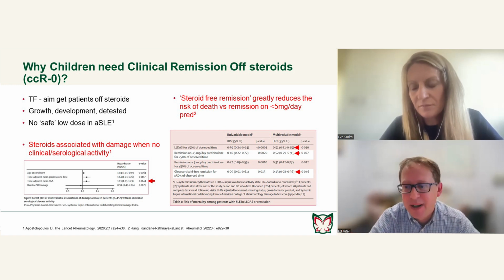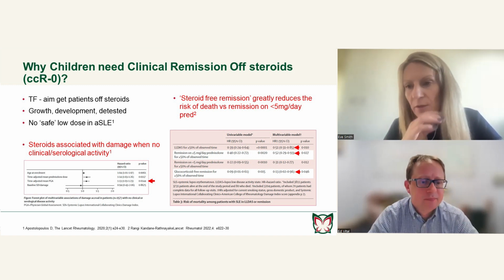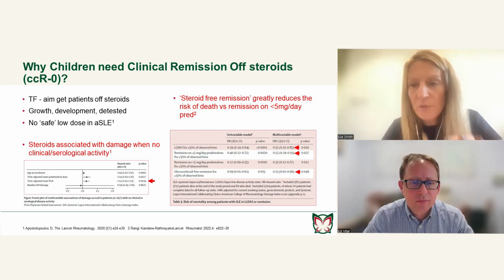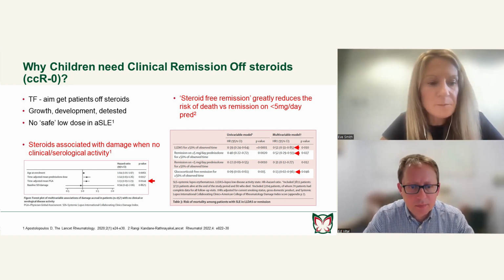So I don't want to be dependent on these drugs. I want to feel like I've got control over it. So for that reason, as a paediatric community, we've elected to have 3 targets. So low disease activity and 2 remission targets with the aim of getting people into clinical remission. So still not saying that we want to mandate serological remission, but getting them off steroids being key.